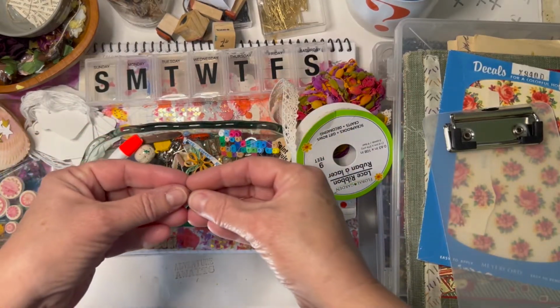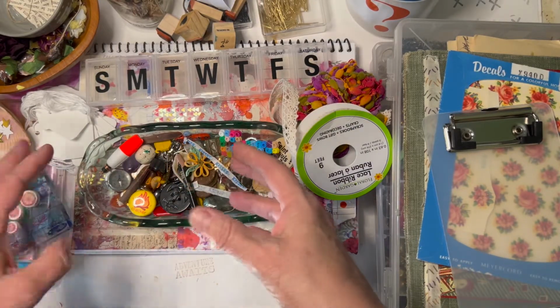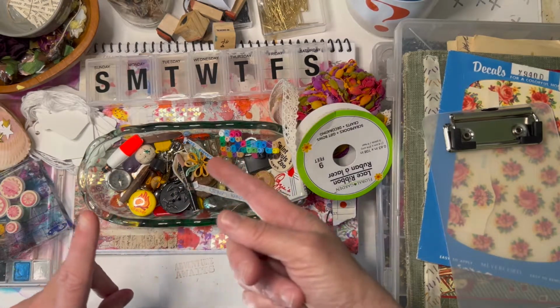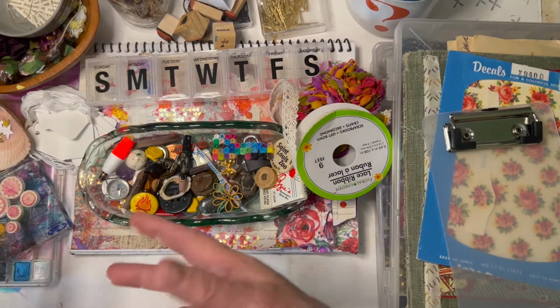I'm excited to reveal what I'm going to be doing for the 100 Day Project. This project is a daily challenge where you make one thing a day. And I was struggling with what to choose to do for this challenge.